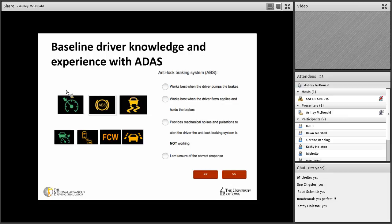So it gave a very basic question on how you would effectively engage with the technology. In this scenario, it's anti-lock braking system. So I'll give you guys just a minute just to read that question, and then keep your answer in mind for me.